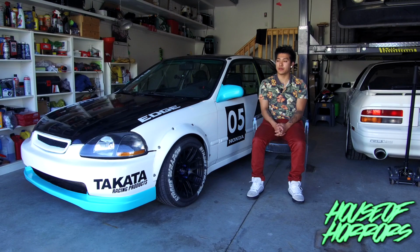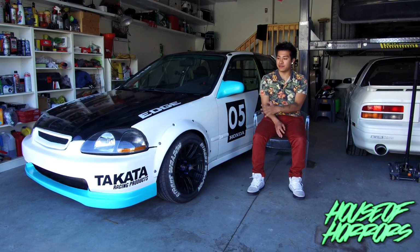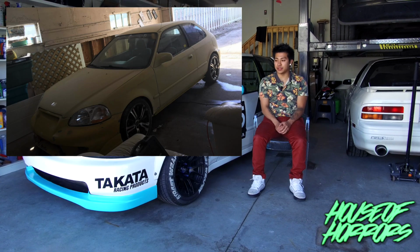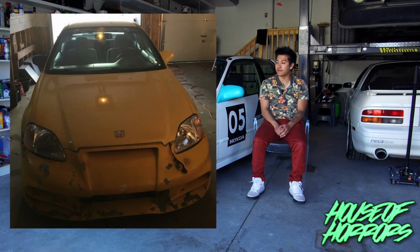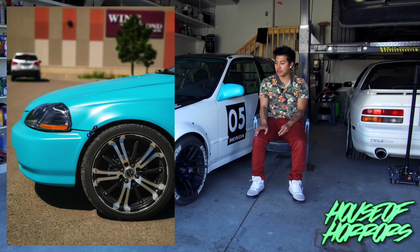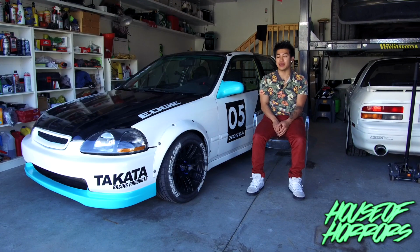I've had this car for a little bit over 4 years now. When I first got it, it definitely didn't look like this for sure. It was yellow, Ricer body kit, you know, the mid-2000s vibe. Racing stripe decal on one side, some bullet stickers at the front with chrome rims. I think they were 17s at that time. Ricey taillights, dual exhaust too. It was bad. It was pretty bad.